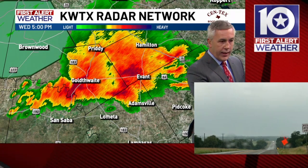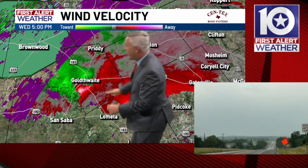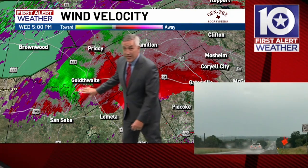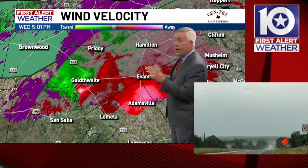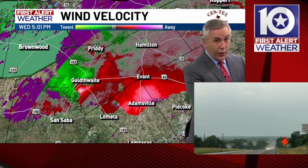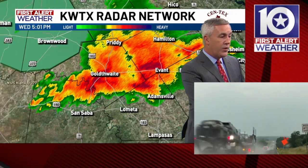So again, I'll give you a quick view of the rotation inside the storm. Again, in this rotation, it's kind of sliding around. Right now, we're getting a little more of those bright reds and those greens right near and south of the Goldthwaite area. So if you live near and south of Highway 84 in Mills County, you need to be in your tornado safe area right now. A pretty stout thunderstorm rolling through with some rotation that could produce a tornado at just about any minute. And the problem is this is a rain-wrapped storm that is going to really limit our potential of seeing the rotation inside of it.